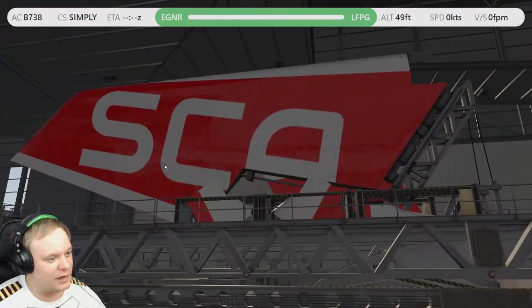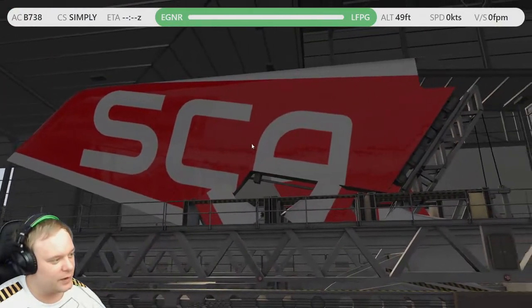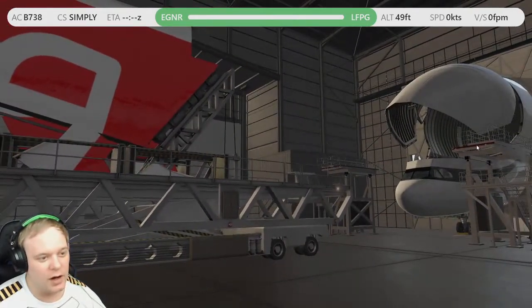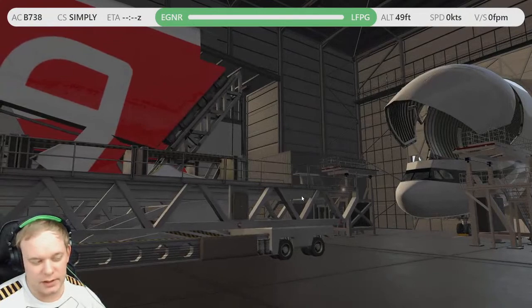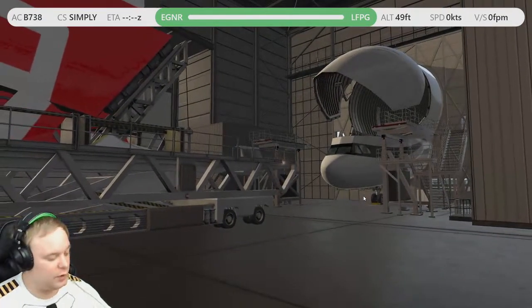Okay, so look, there's an A380 tail with the new SEA logos that some of you have seen on some of the liveries. So there we go. This is a tail part again put in. So we will have all kinds of cargo going in that will reflect the virtual airlines. That's the plan.